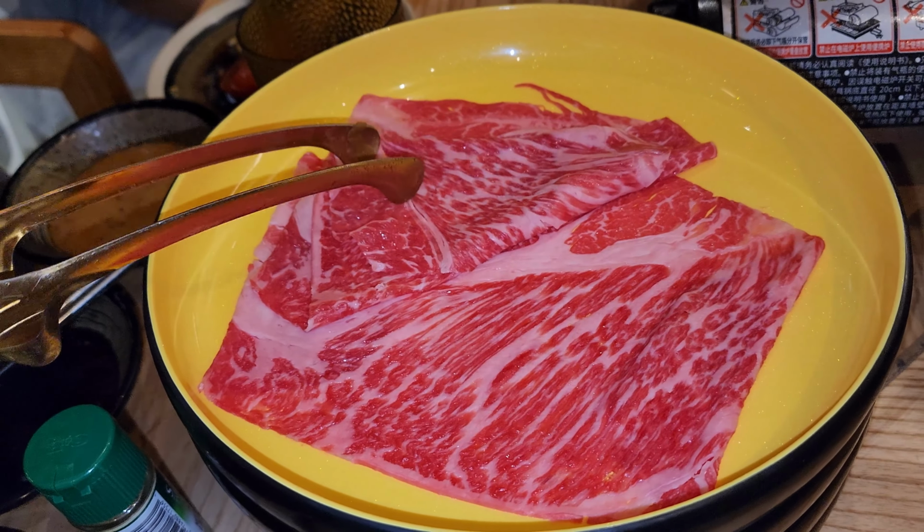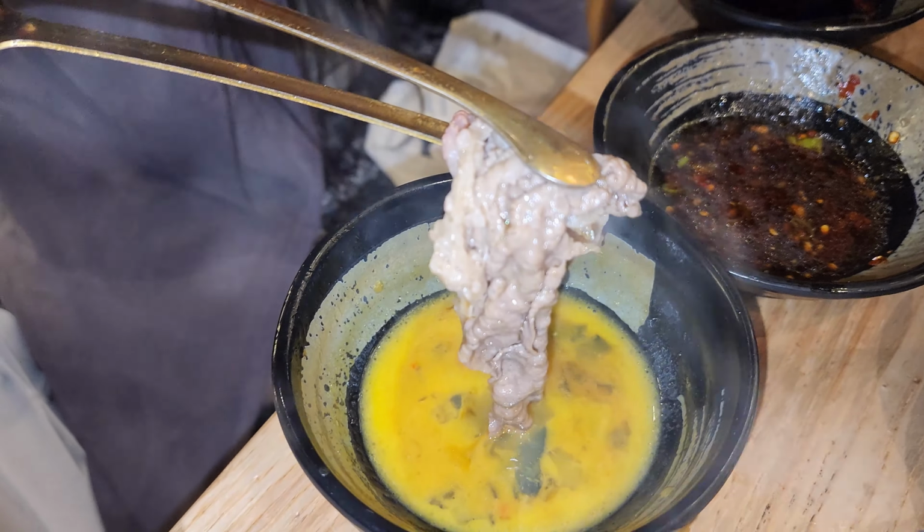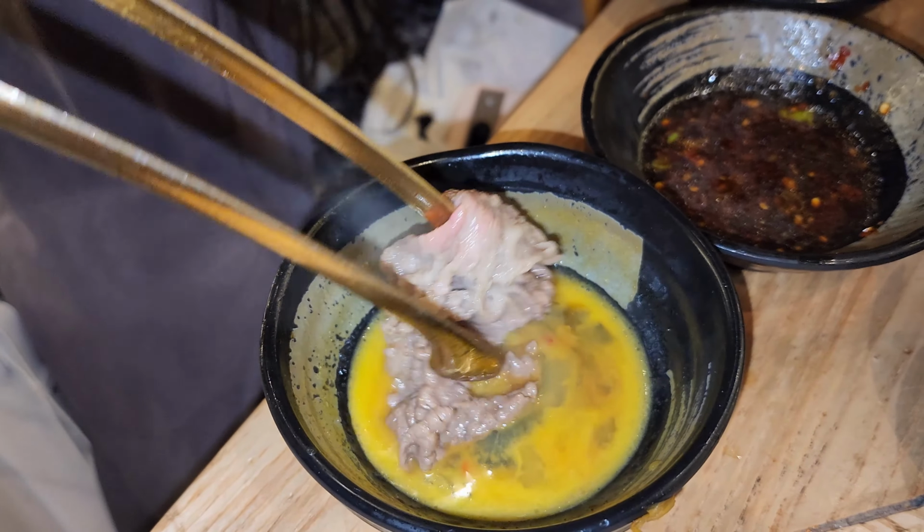So here we go, man. Here's all the meats that we got, and a lot of these are just the A5 Wagyus. Here's the Australian Wagyu, which is still tasty as hell. I actually preferred some of the Australian stuff more than the Japanese Wagyu. It was that good, but both great.